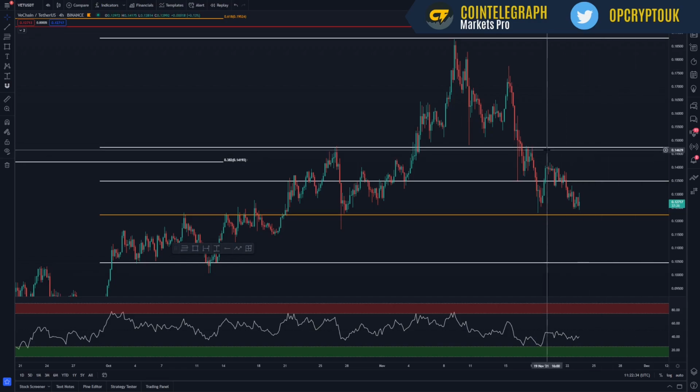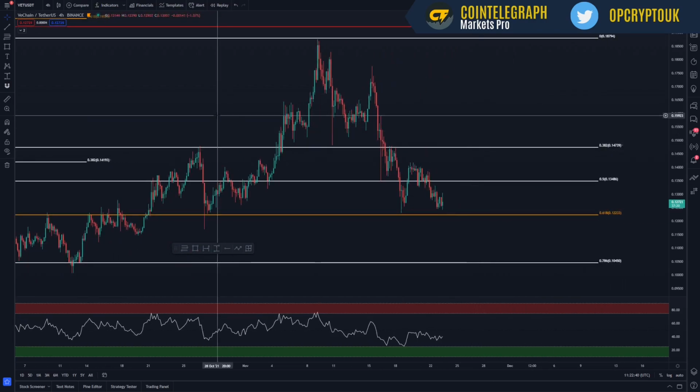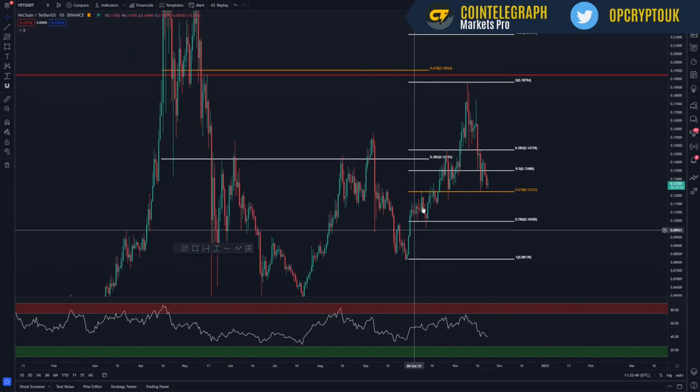Right, Vechain, this is Tether, the 4-hour time frame. I'm using a Binance chart just because it has pretty much predominantly most of the volume. I just want to start off on the daily time frame and have a look at things from a bit of a higher time frame. And we've obviously made that new rise up where we're looking really good.